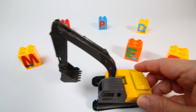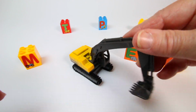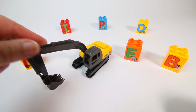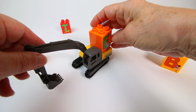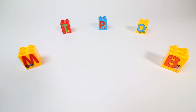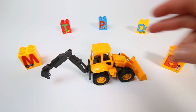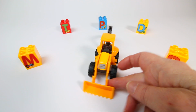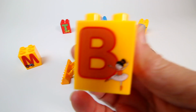Here comes the excavator. The excavator starts with the letter E. And here comes the backhoe. The backhoe starts with the letter B.